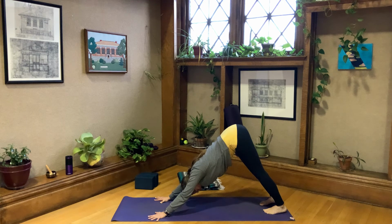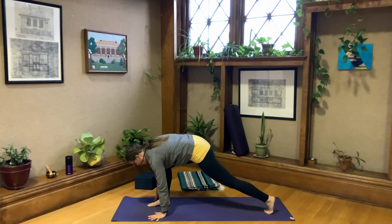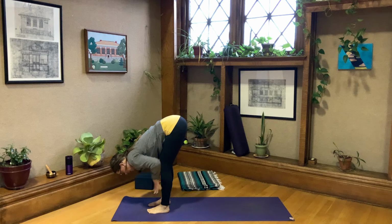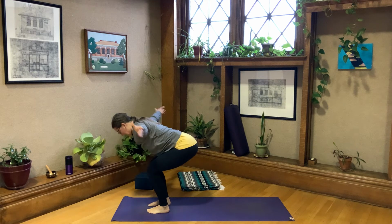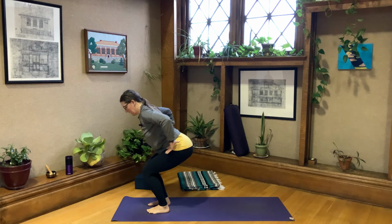Inhale. On your exhale, come up on your tippy toes, bend your knees. You're going to step your right foot all the way forward, and then you're going to step your left foot. If you need more than one step, not a big deal. Inhale the chest forward. Exhale, fold, and we're going to sit right down in a chair pose. Inhale, sit your buttocks down. Right? Now again, you can have the same options.